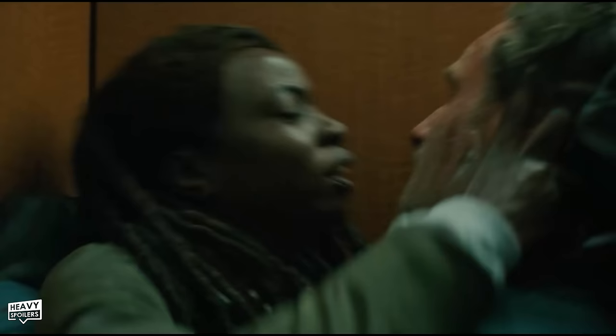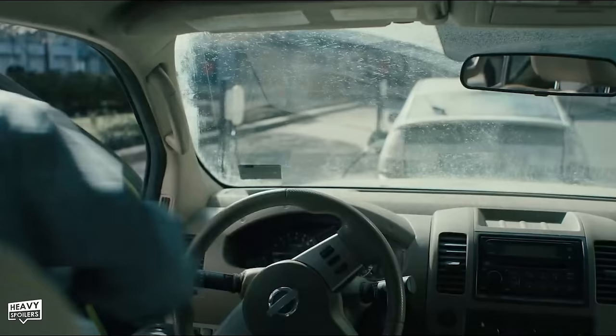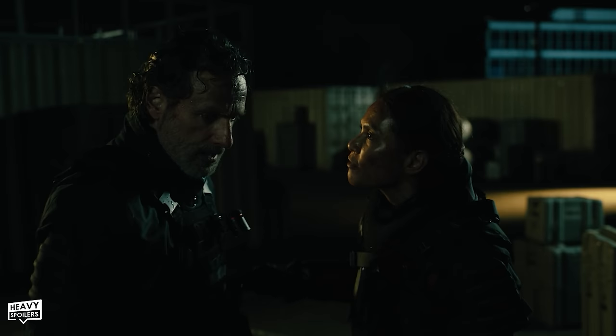Now, we then see, as they hit the car, with loads of petrol in the back, which might be something used to burn it all down. I feel like the CRM's still going to be after them, and though it seems like they got away scot-free, we'll see where things go next week. Also, Rick can't drive stick.